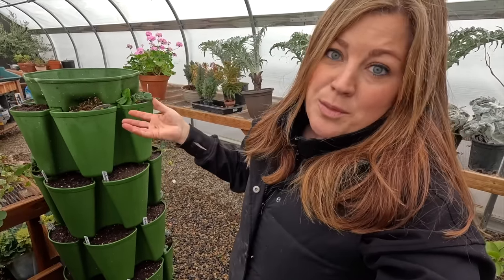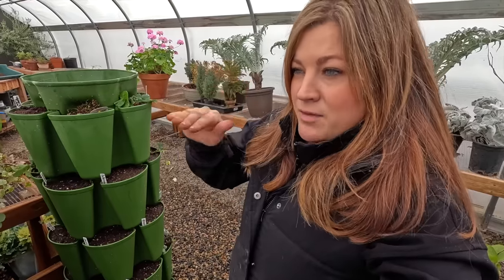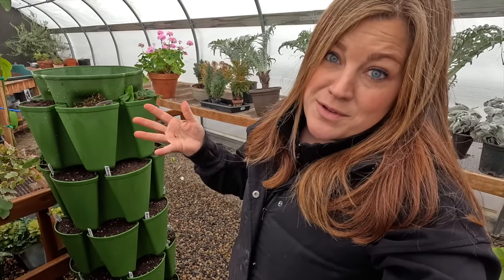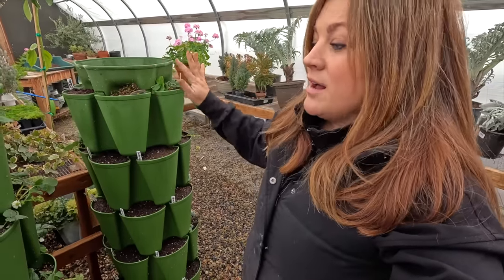I've got domes and/or plastic wrap to put over the top of those, because keeping humidity over the top of your seeds until they germinate is pretty important, really just for moisture levels, to make sure that they don't dry out. So that's something I have to be mindful with this, since it's not covered. I'll have to make sure to come out here at least once a day just to make sure.